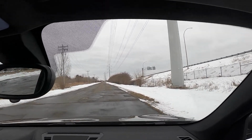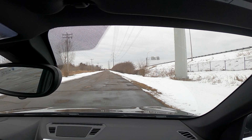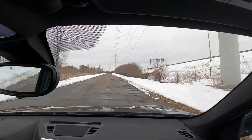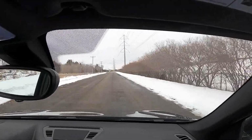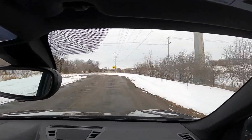Alright guys, I'm going to take you for a ride in the X1 just to kind of show you what's up, how it drives, my driving impressions, things like that. Put it in drive and we're off. Like I said, it's not going to win any records, but it's not terribly slow. And the driving feel is very good.